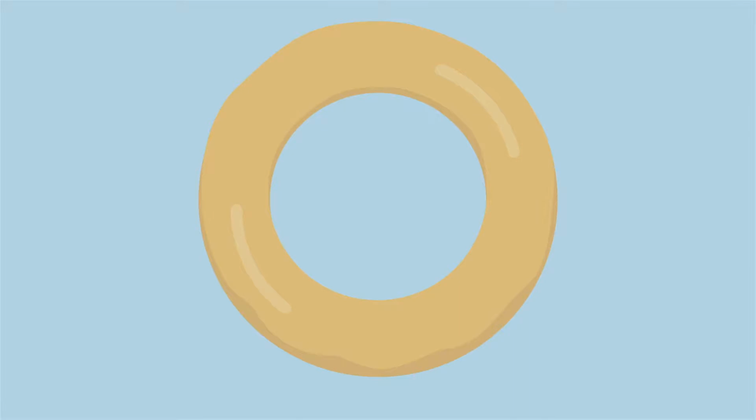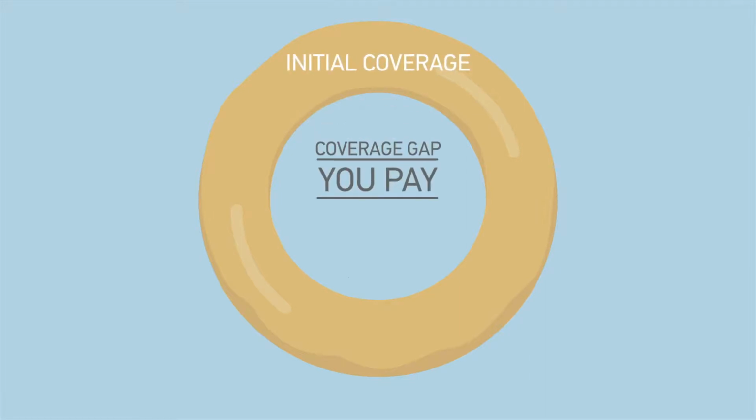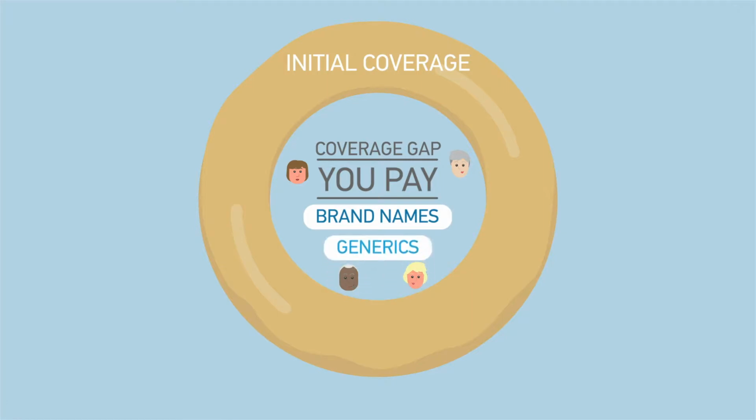Most Medicare drug plans have a coverage gap, also called the donut hole. The coverage gap begins after you and your drug plan together have spent a certain amount for covered drugs. Once you enter the coverage gap, you pay a percentage of the plan's cost for covered brand name drugs, and a percentage of the remainder of the plan's cost for covered generic drugs, until you reach the end of the coverage gap. Not everyone will enter the coverage gap because their drug costs won't be high enough.